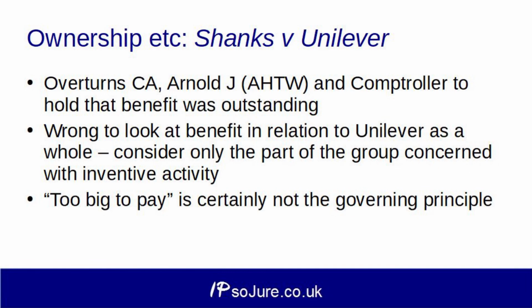Shanks and Unilever. It's in your module guide because the Court of Appeal decision is important. But the Court of Appeal decision is no longer important because the Supreme Court has overturned it, and also overturned the judgment at first instance of Mr. Justice Arnold, as he then was, and the decision of the comptroller, or you might say of the hearing officer, but the hearing officer acts on behalf of the comptroller, and it's the comptroller who's got the power to make the decisions.